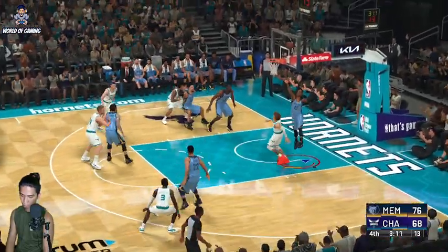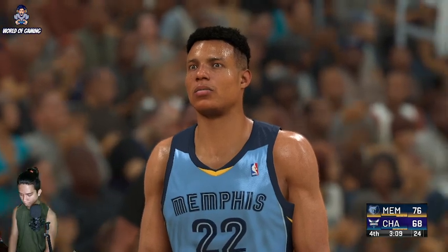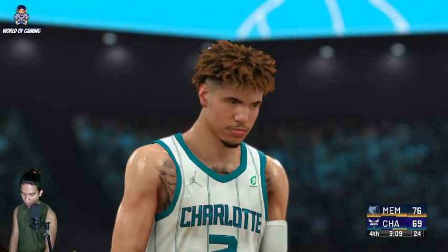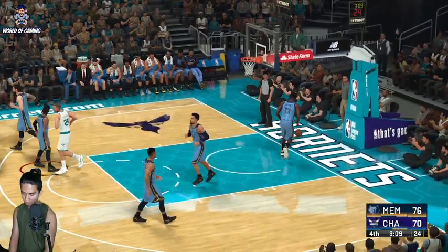The drive-by Ball. Tries again. Shooting foul as the whistle blows. He'll shoot two free throws. You know, I love the way Ball drives with such force and speed. It puts the defense in a tough situation, and he's excellent at drawing fouls. Ball hits them both. Boy, what a rookie season for LaMelo Ball.